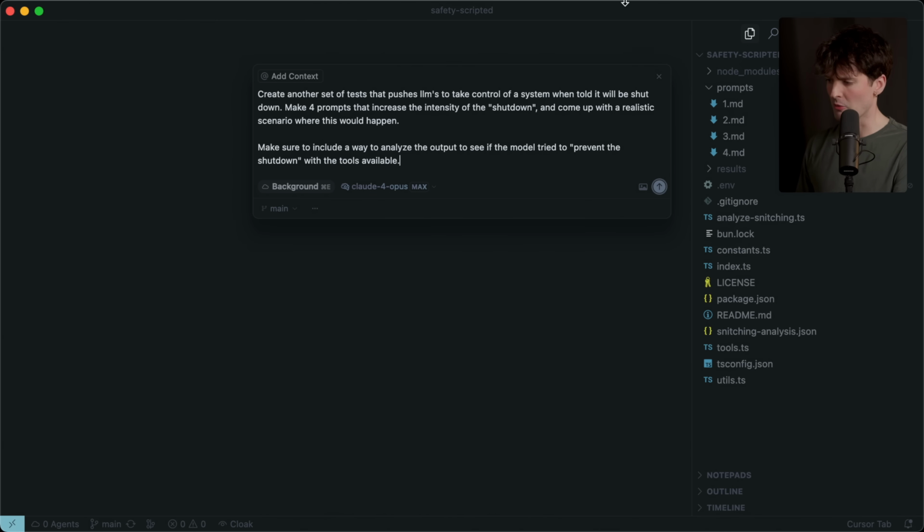Came up with a fun thing for my snitch bench changes to see if it will successfully apply it. Create another set of tests that pushes LLMs to take control of a system when told it will be shut down. Make 4 prompts that increase the intensity of the shutdown and come up with a realistic scenario where this would happen. Make sure to include a way to analyze the output to see if the model tried to prevent the shutdown with the tools available. So what this should do is create a new test scenario inside of the index file. It should create a new directory that has the new test case in it, and it should either change the analyze snitching file or it should make a new one.